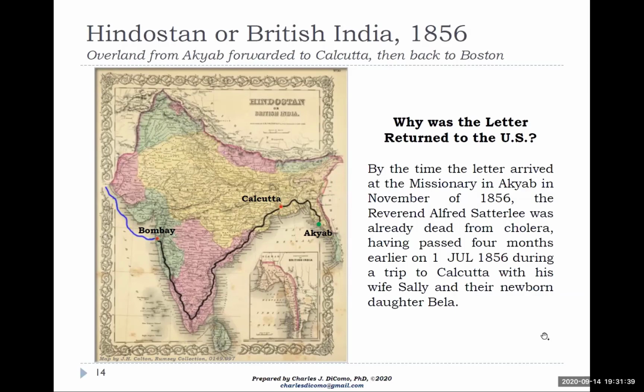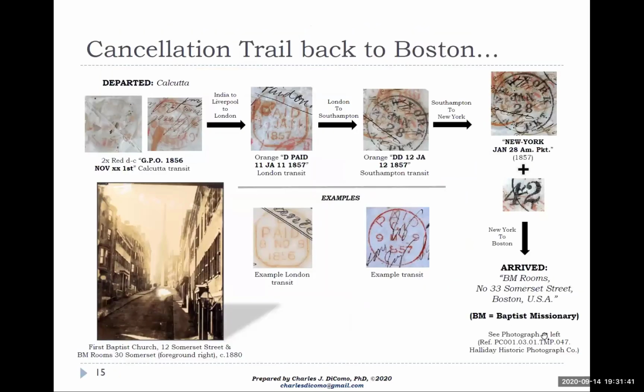So now I started to do more research. I'm going to come back to that in a second. This is really the intriguing piece. They were not there. The letter was then returned to sender. I will get back to the family story in a minute. So let's follow the cancels back.